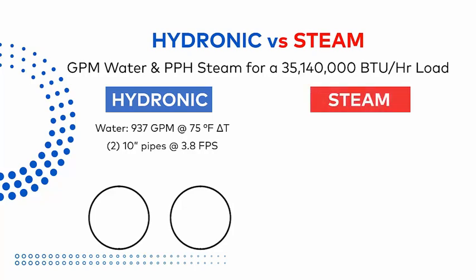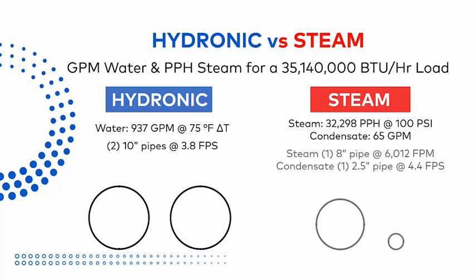To transport our design heat load, we'll need 32,298 pounds per hour of steam and 65 GPM of condensate. As you can see, we end up with an 8-inch steam supply pipe and a 2.5-inch condensate return pipe, quite a bit smaller. This smaller piping will certainly cost less to purchase and install, and as we'll see in the next slide, our piping system will also lose less radiant heat.